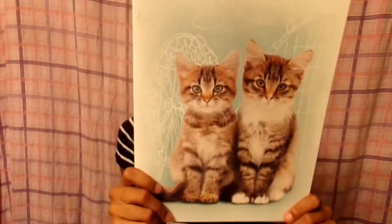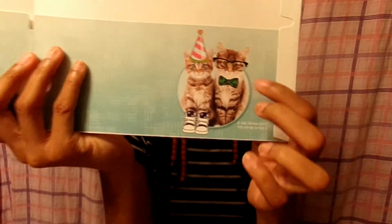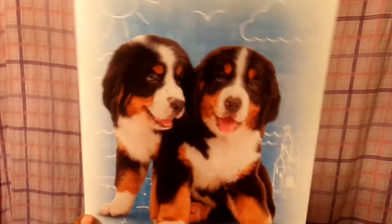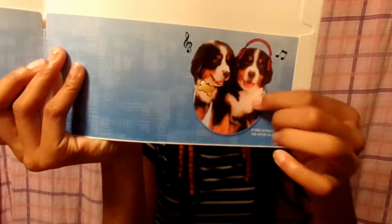Then I got another one for all the Purr people, the cats. I personally like dogs, but you know, for the cat people, we had to get one for the cats. Then on the back it says Cool Cats and it's animated and everything. And on the inside they have the same little cats right here on the pocket. Then the last one I got has two dogs on it. I don't know what kind of dogs these are, but they're like twin dogs. Then they're on the back and it's animated. It says Best Buds. And there they are again on the inside right there.